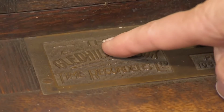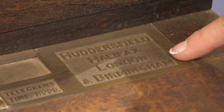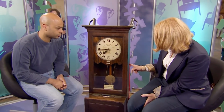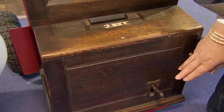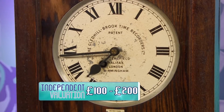It's marked from the Gledhill Brook Time Recorders Limited, and it says Huddersfield, Halifax, London and Birmingham. So that was where it was made. We have a bit of a problem in that the top part of it is locked, and we're not sure where the key is. We've spoken to the auctioneer, who does feel that he'll have a key somewhere that will allow him to access it, so we can check whether the clock's working. I know this part is working. Press that down. But we don't know what state this clock is in.